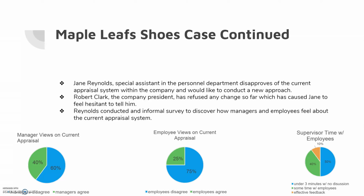She found that over 60% of managers and 75% of employees felt either indifferent or negative about the appraisal system. As well as that, 50% of supervisors completed the forms in 3 minutes or less without discussing the results with their employees. 40% spent some time with the employees for feedback, and only 10% attempted to do proper performance feedback.